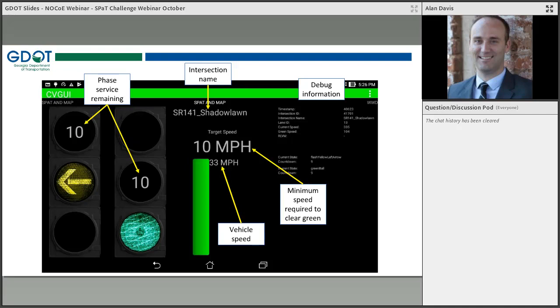This is the minimum speed required to clear green. You see it's highlighted there, a target speed of 10 miles per hour. That is calculating the target speed based on the green band that the controller is spitting out through the DSRC and the minimum time to termination. And based on your trajectory, it's calculating on the OBU what speed you need to go to be able to hit that intersection, cross that stop bar before it turns red.